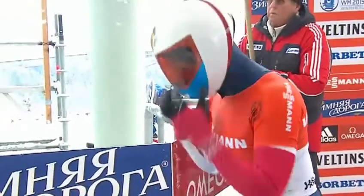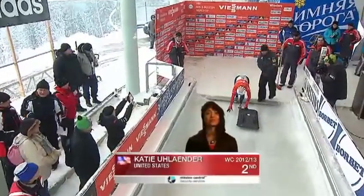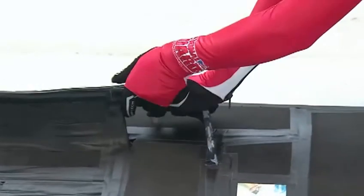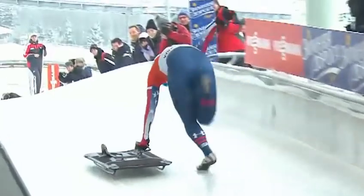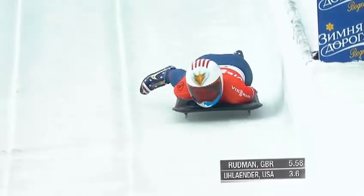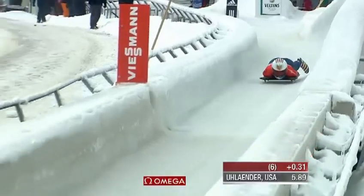Race winner in Park City, Utah, Katie Uhlaender. She's won on this track before, back in the 2006-07 post Winter Games era. She's already with one win under her belt. Oh, and she's popped out of the grooves. And that's a bit of a drama. Didn't get very sideways, but it will have absolutely robbed her of momentum.